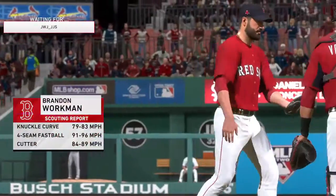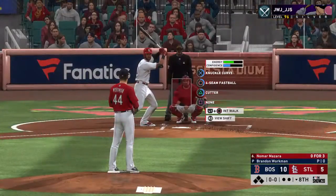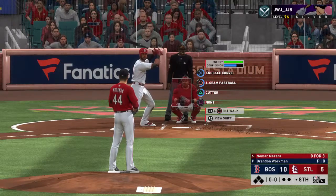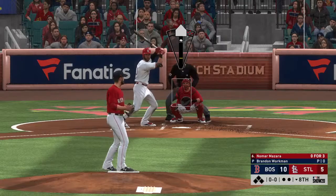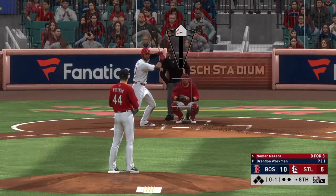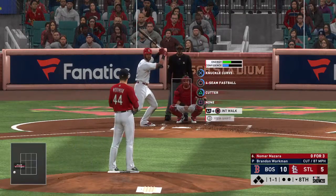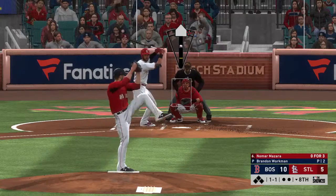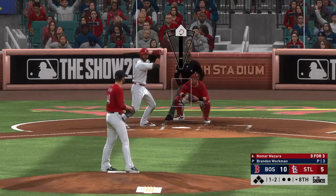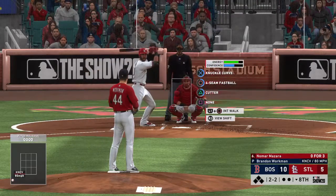Brandon Workman is on to pitch out of the bullpen in the bottom half of the 8th. So stepping in, Nomar Mazzara. He's hitless in 3 at-bats to this point. Here's the first pitch to him. Way behind that pitch. It's 0-1. Started to go around there, but he holds up. Ball 1. The 1-1 home. And a breaking ball down and in here as he's got to hop out of the way there.